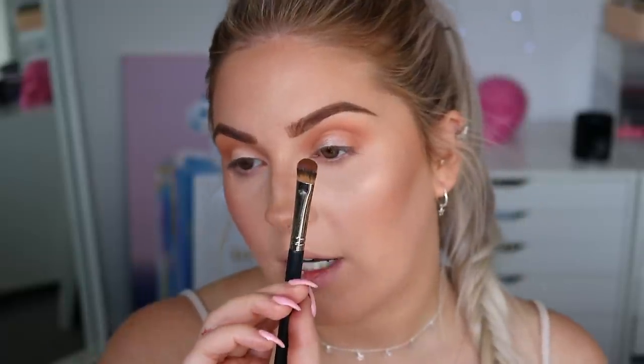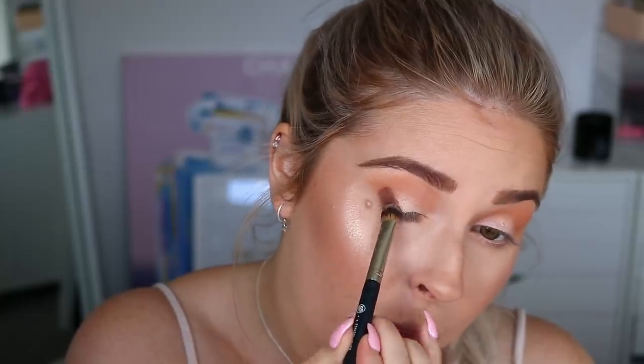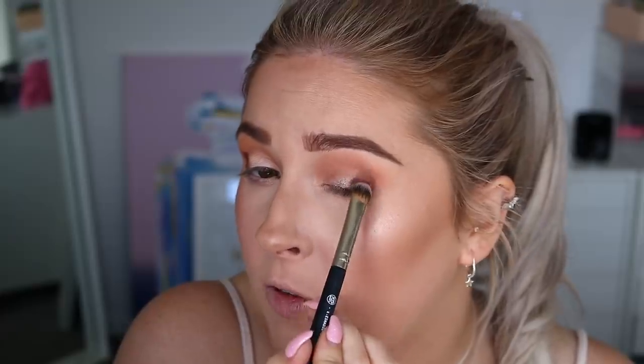So I'm taking it on an eyeshadow brush, the shade Mocha. I'm going to put that on the outer part of my eye, like that. I'm tapping in once each time, and the pigment is really good and really even. It's not patchy. And then I'm going back in with the shade Caramel, and I'm just going to blend out those very edges.